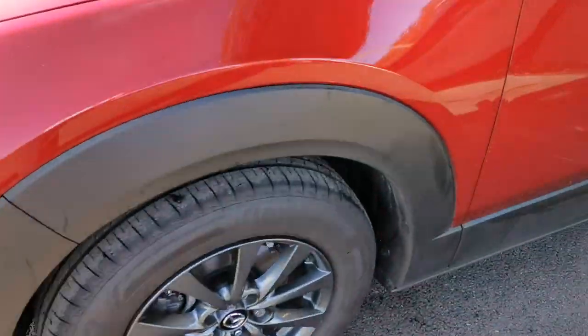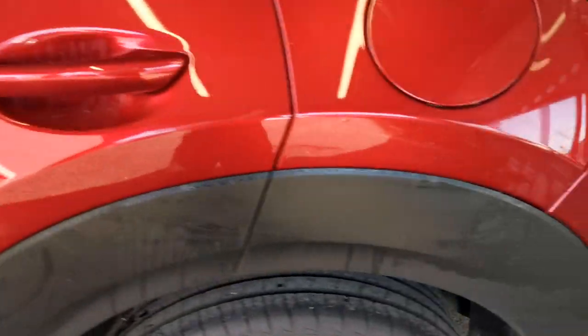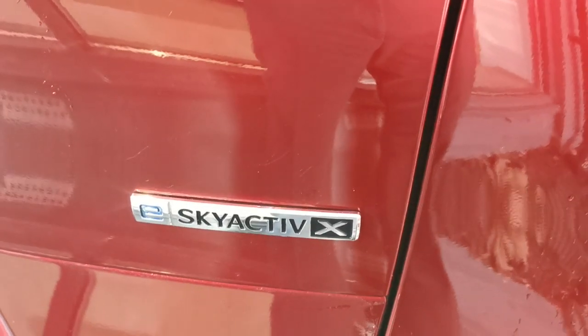Front and rear parking sensors, keyless entry with this model of vehicle. Just a really nicely put together, beautifully presented vehicle. 60/40 split rear seat system, load area covers in place, decent size load area here. e-SKYACTIV X features Mazda's M hybrid technology and stop-start technology, which I'll come to in a minute.